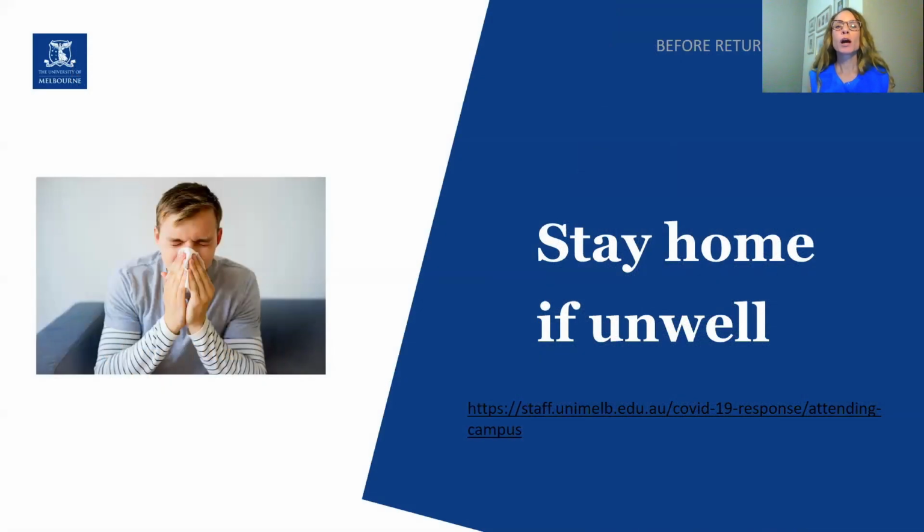First, if you are unwell with a new illness and experiencing any of these symptoms: fever, chills, sweats, cough, sore throat, shortness of breath, runny nose, or loss of your sense of smell, please stay home. The DHHS is now recommending that anyone with symptoms, even mild ones, should get a COVID-19 test. The University Health Service can help arrange testing and answer your questions.